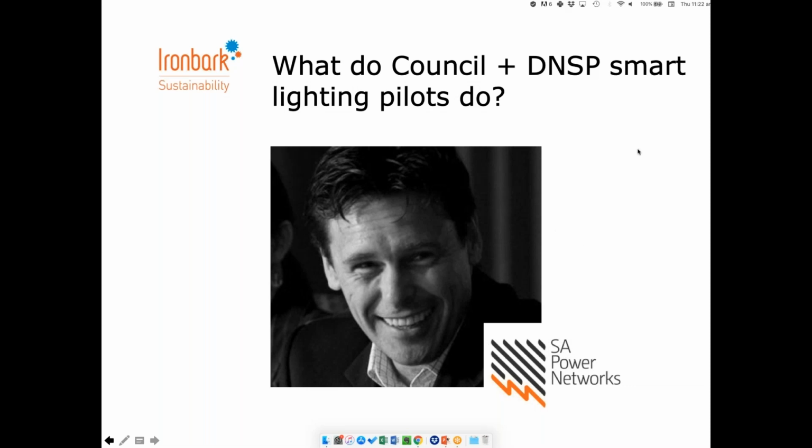Okay, that's really interesting. So you're seeing that councils are looking at the systems with SAP not just as a street lighting opportunity, but beyond, out into open space and car parking and other things. And SAP is obviously open to spreading that to other assets off the street. Yes, absolutely. Okay, awesome. Thanks, Tom.